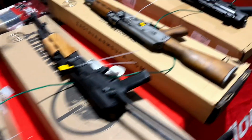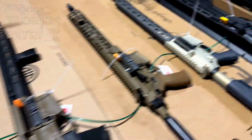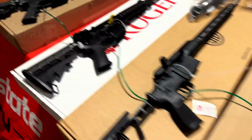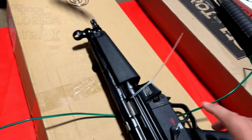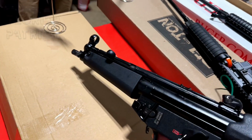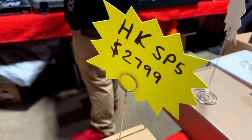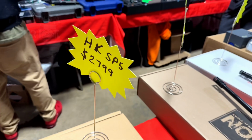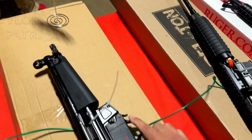And you can see we have AKs, we have HKs, we have Rugers, we have AR-15s, we have Sig Weasels, Daniel Defense, SCAR rifles, but what I really want to show you guys is right here, the HK SP5 with the 8.5-inch barrel, comes with 2 mags, and for the price, check this out. I don't think you're going to find a better price, first of all, at a gun show, second of all, anywhere around. So the HK SP5 coming in at $2,800 with 2 30-round magazines.